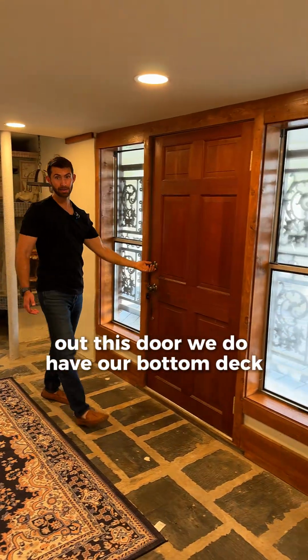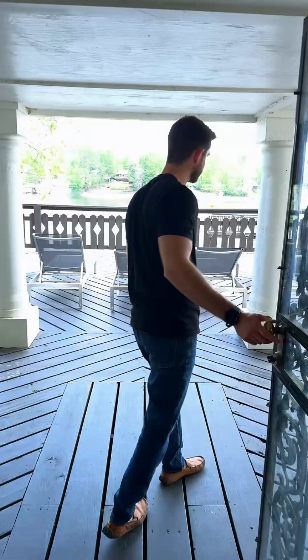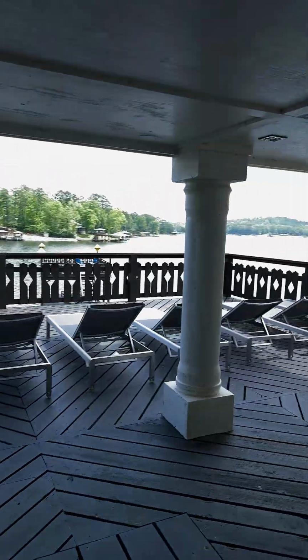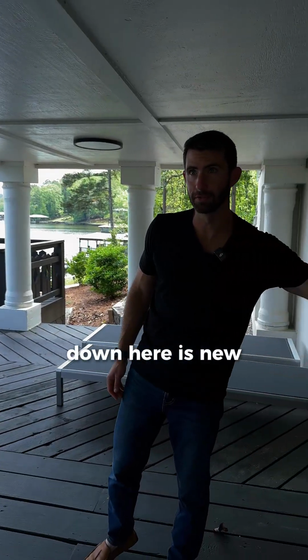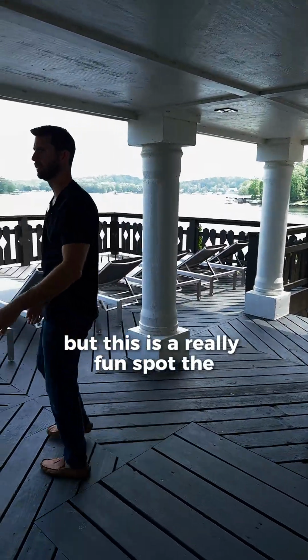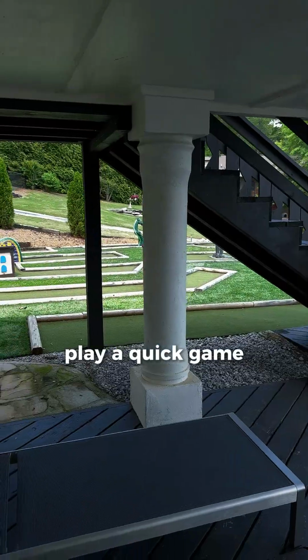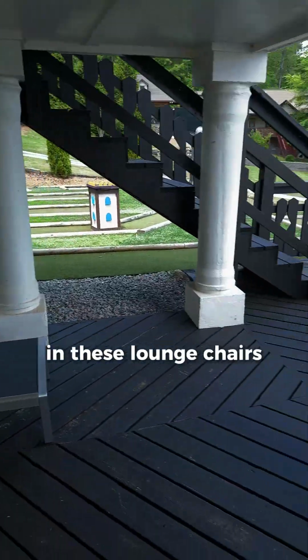Out this door, we do have our bottom deck. Take a look at it. Everything you're seeing down here is new. We did rebuild all of the wooden structures, but this is a really fun spot. The putt-putt course is on this same level, so you can walk right over, play a quick game, or come out here and just relax in these lounge chairs.